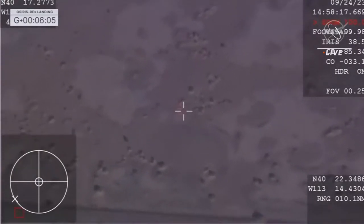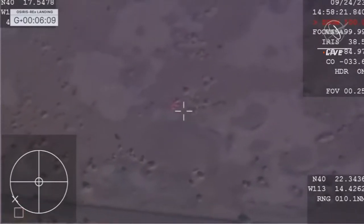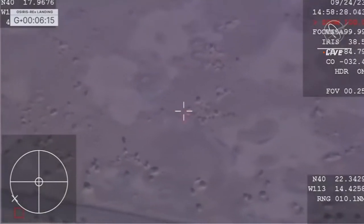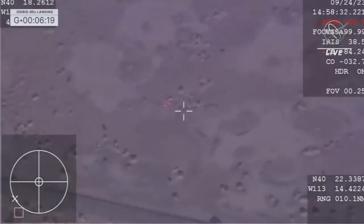All of this recovery should be a very quick process, usually. They've rehearsed for this for months. They've been out here all summer really rehearsing for this moment. They did a drop test last month. They've also had numerous rehearsals actually practicing containing that SRC, getting it on a sample carrying fixture.